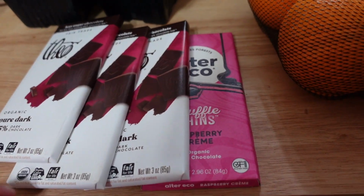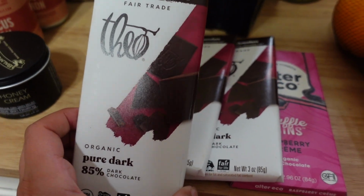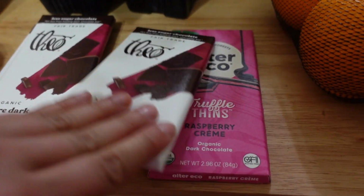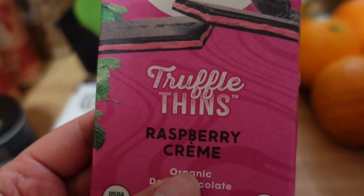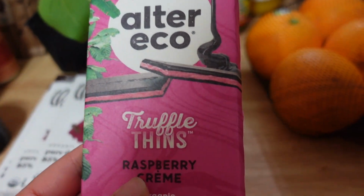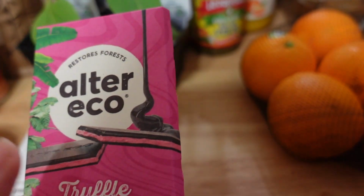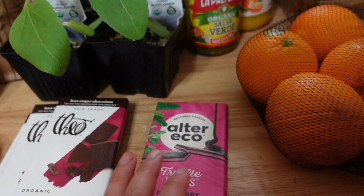Here I picked up some chocolate because I do a lot of my shopping while I'm nursing and this just sounded amazing. So we got these, and then this one, doesn't that look delicious? Raspberry cream. We had one chocolate one month that was supposed to be a cherry flavor, and we were expecting something like this, but it was just like a very subtle cherry flavor and it wasn't what we wanted. So I'm hoping that this is more like what we wanted.